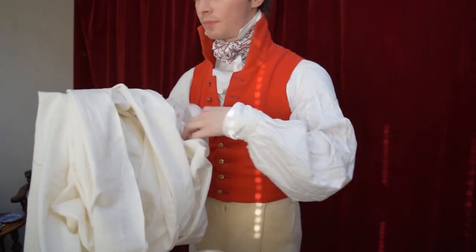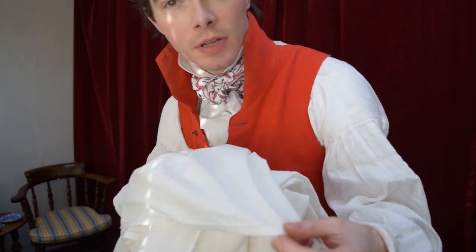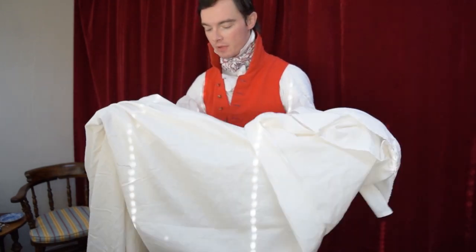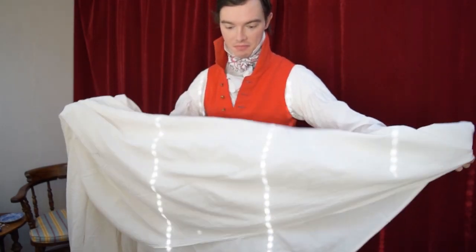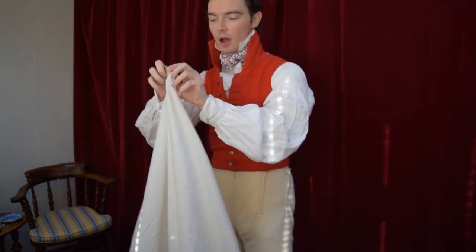So here's the linen sheet, which is wonderfully soft, and as you can see, there's machine stitching on it. So because of the age, I'm thinking it's possibly early 20th century, something like that. No real way to know. So I was looking at the length and realising, well, how long should a Regency Georgian nightshirt be?